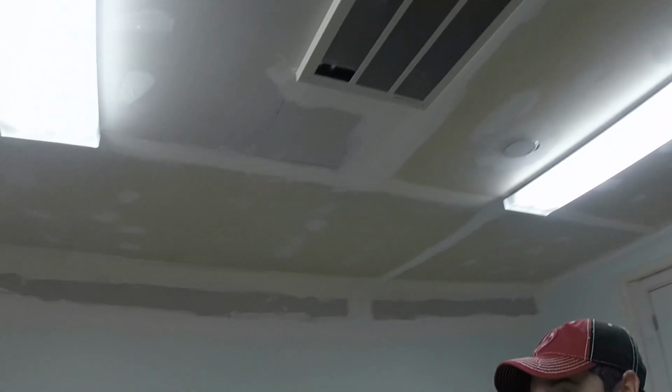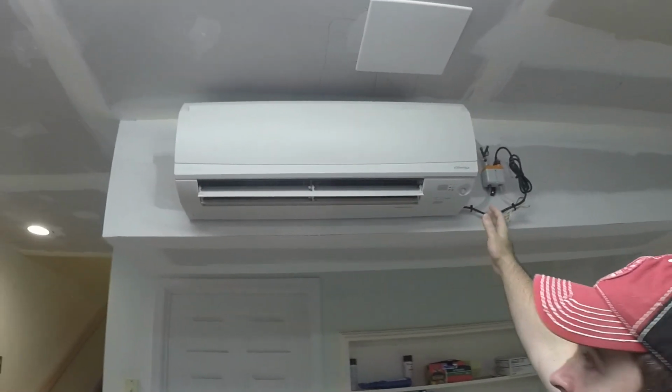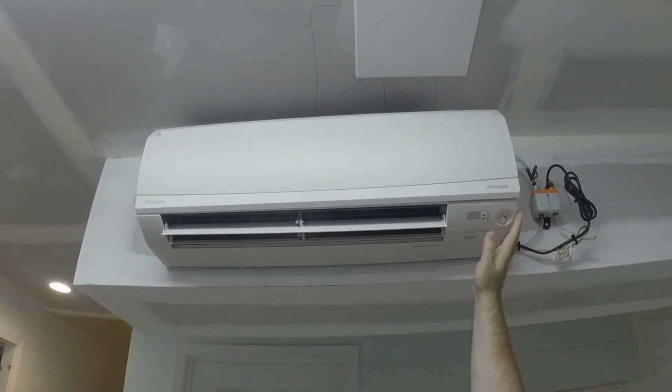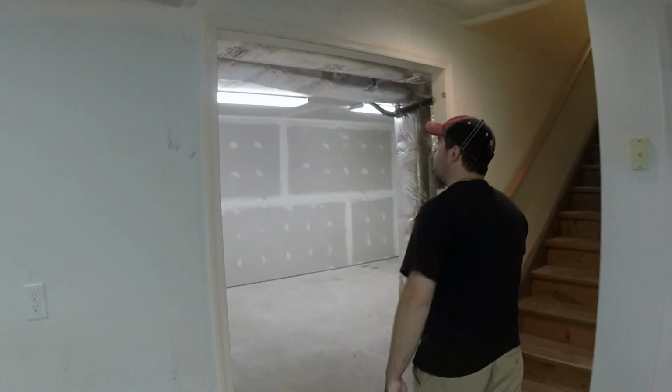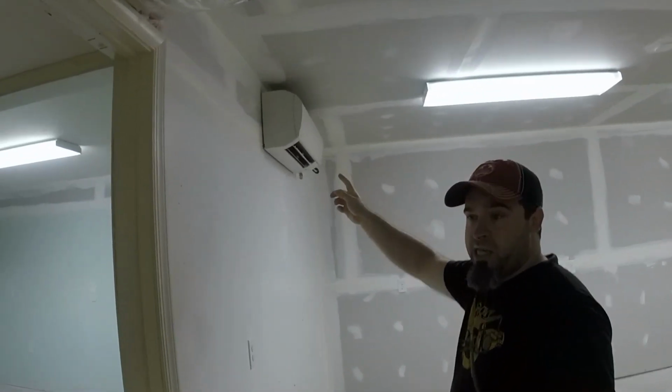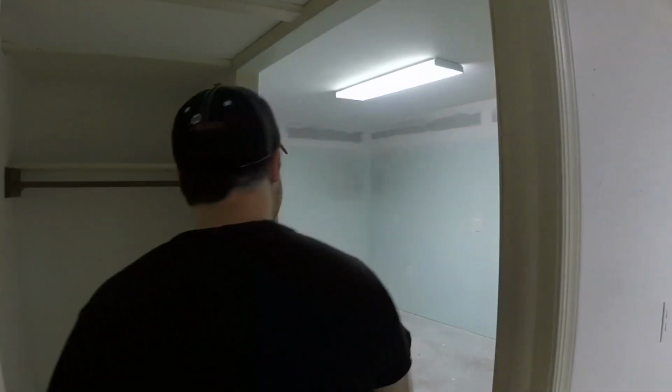And then lastly, which is another big part of this, you'll see we have these mini split systems. And it's not just this one. We have a mini split system in this room, and then we also have a mini split system in our other room, and a mini split system in the room we started in.